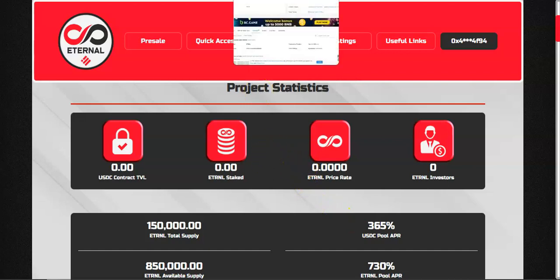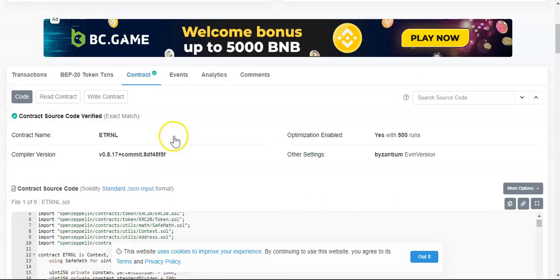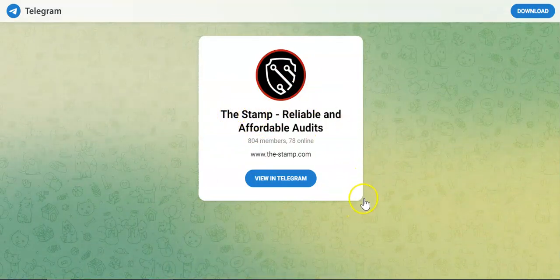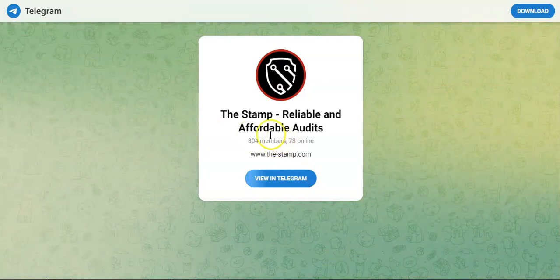Before you interact with the project, make sure you double check the smart contract, make sure you are interacting with the right smart contract. I would also recommend staying close to the Telegram group, the team itself. If you have any questions about the project, just come over to the Telegram group and ask as many questions as you can, and the team itself will be happy to answer all your questions.